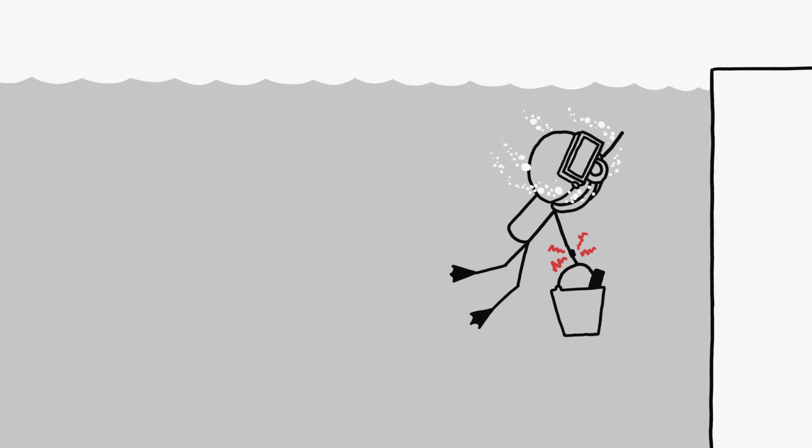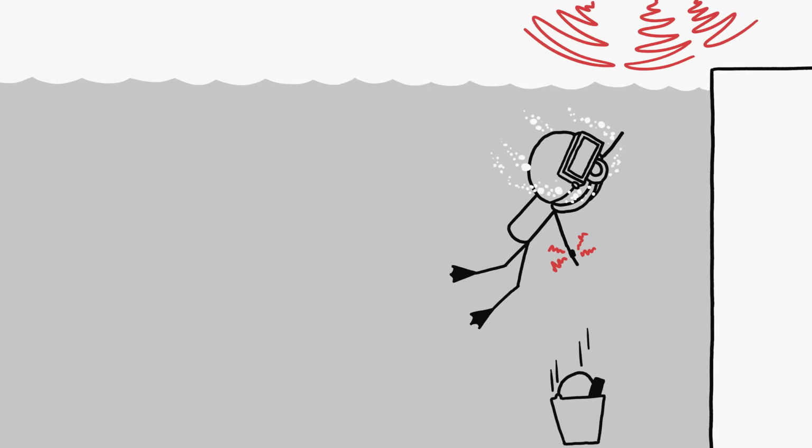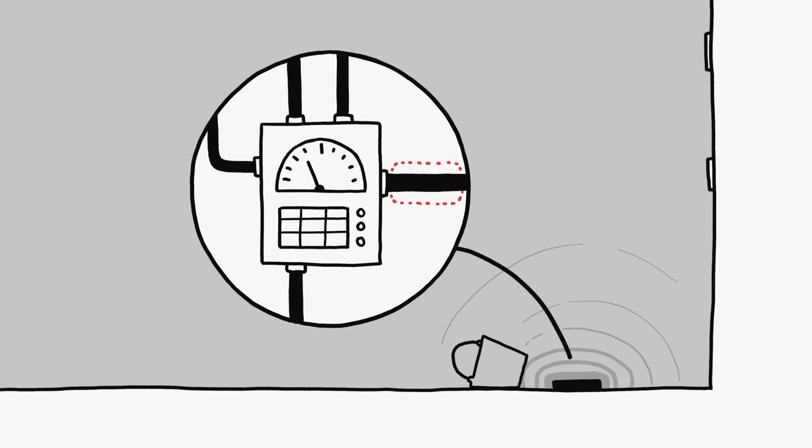Due to bubble noise in the pool, he didn't hear his radiation alarm. When the tool basket was lifted toward the surface, the room's radiation alarms went off. The basket was dropped back down and the diver left the pool. The diver's dosimeter badges showed that he received a higher than normal whole body dose of radiation, and the dose in his right hand was extremely high.